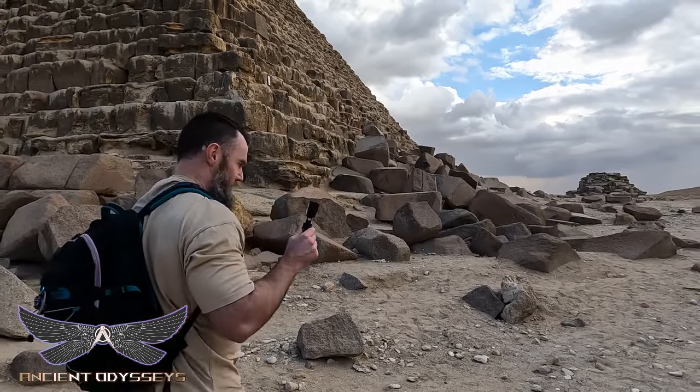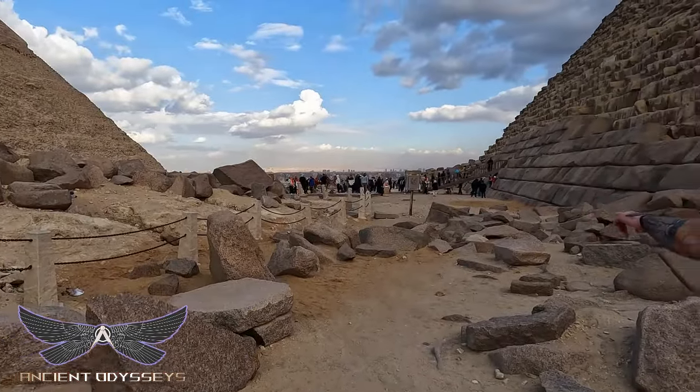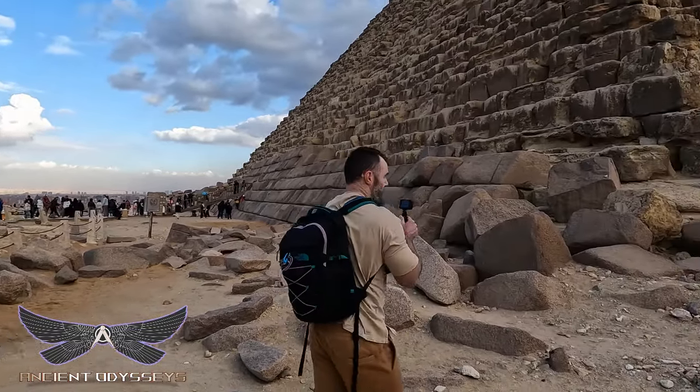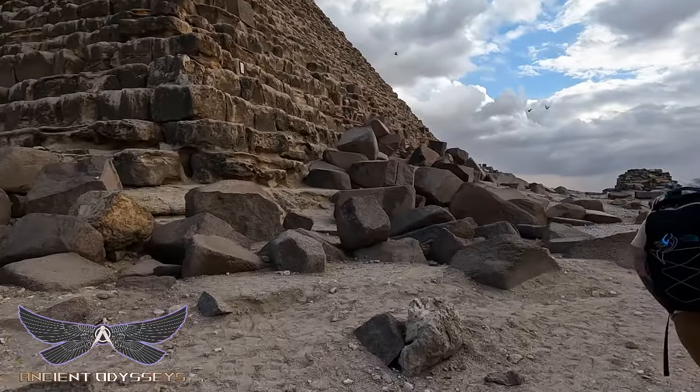So there was an excavation here. There was something going on here. And then that hole that I showed at the beginning. So just out of curiosity, we're going to take a walk over here.